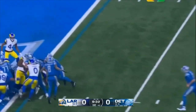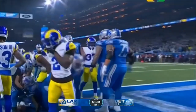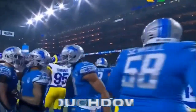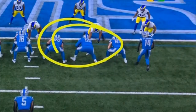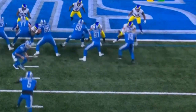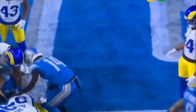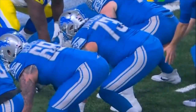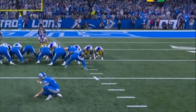Right back to Montgomery. To the end zone. Touchdown, Detroit. Every run has been to this side of the offensive line. They are just dominating up front. And Penei Sewell and this offensive line, even against Aaron Donald, getting a push back into the end zone with that double team, start things off for the Detroit Lions.